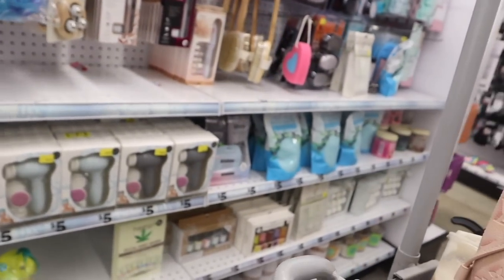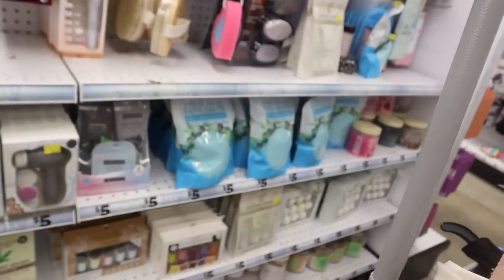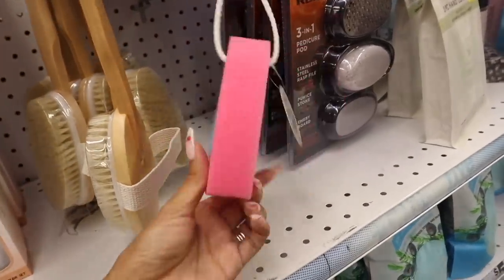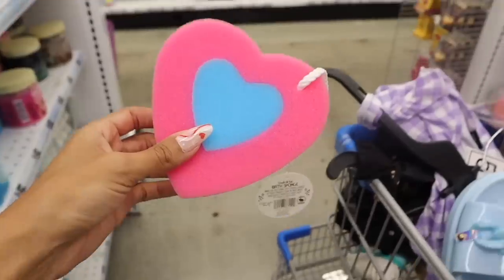And over here they just have the stress relief bath salt, the hand creams. Went over all of this already. But wait, look at this heart sponge. I think it's so cute. Don't you guys love it too? Let's go ahead and get it for fun.